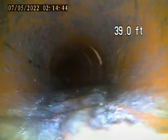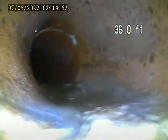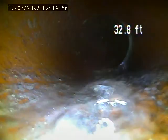Back at that first spot at 40 feet where we pointed out, right there. Now, from this point, we're going to come back through. All that pipe where the breaks are at is under the street. This is concrete street.